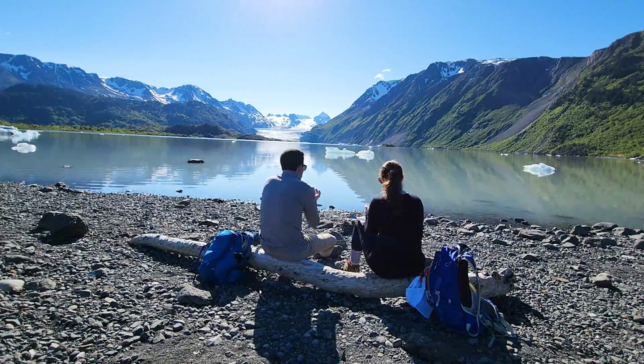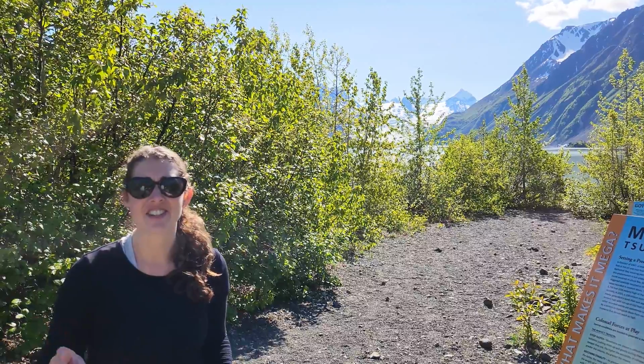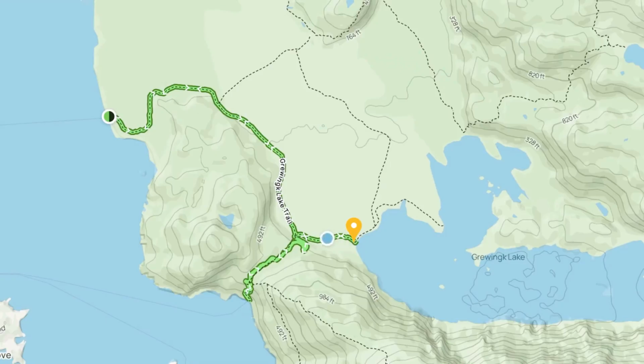Well, we would love to stay here all day. The time is very short-lived as we have a water taxi to catch. We scheduled for an 11:30 pickup. We have roughly 2 miles to get back to the pickup point.